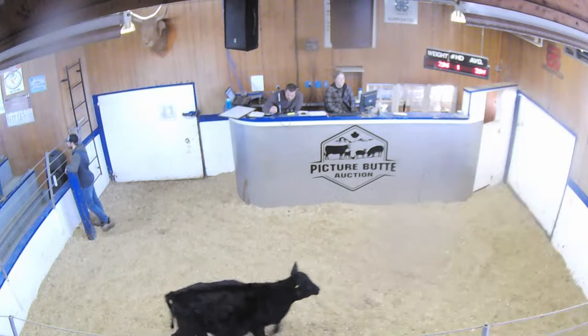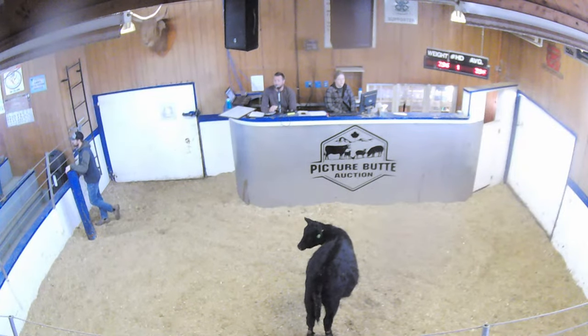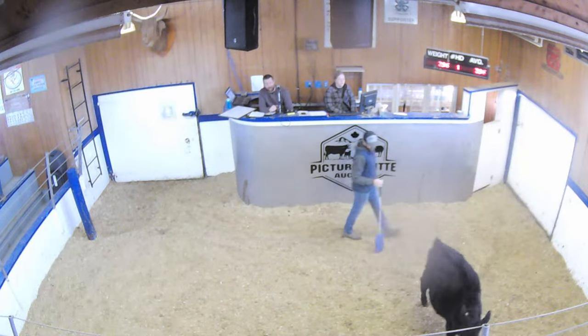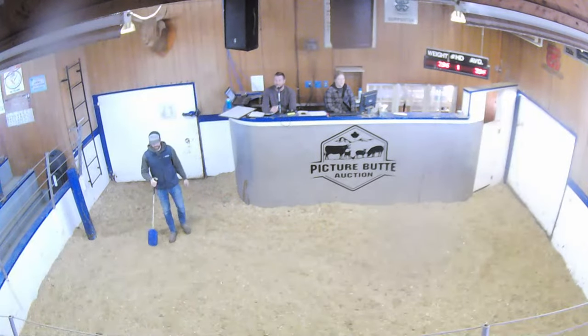John Leafding heifer here. $2 to $3, spin her around, take a look at her in the back. 275, 250, 220.